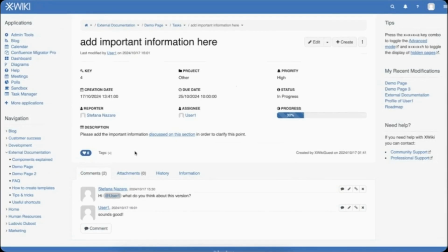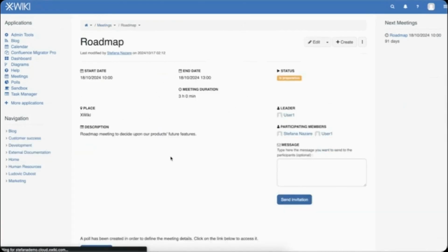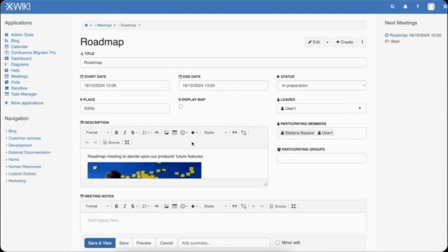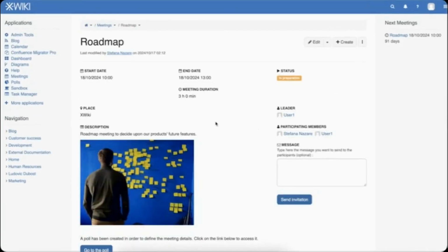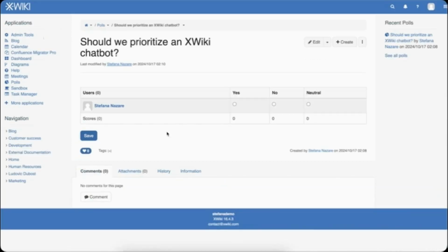Aside from task management, we have many more applications that can come in handy for project management and documentation. One of them is meetings. You can create meetings for your team. For example, here we have a roadmap meeting that was created to take place somewhere in the future. You can also add multiple types of metadata and meeting notes, description, and so forth. You can also create a poll if that's needed, where users can vote before the meeting or during the meeting. So you can have some input from this area as well.